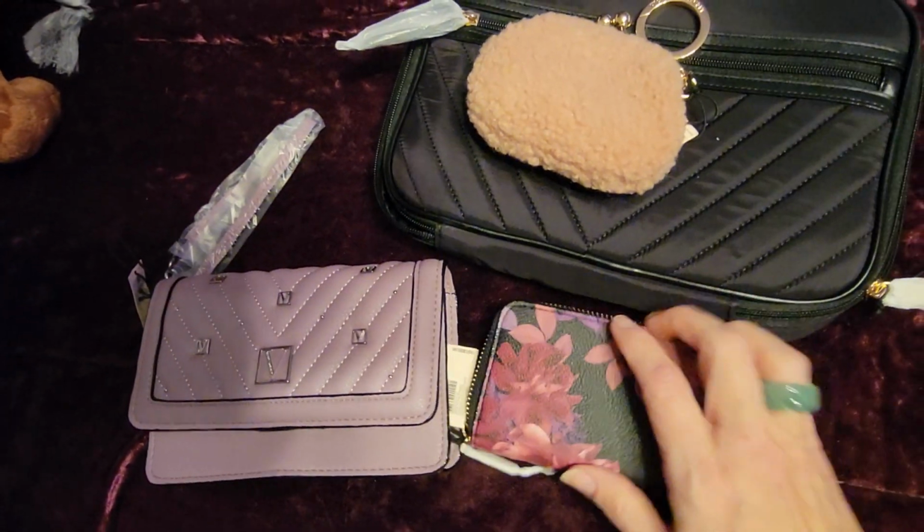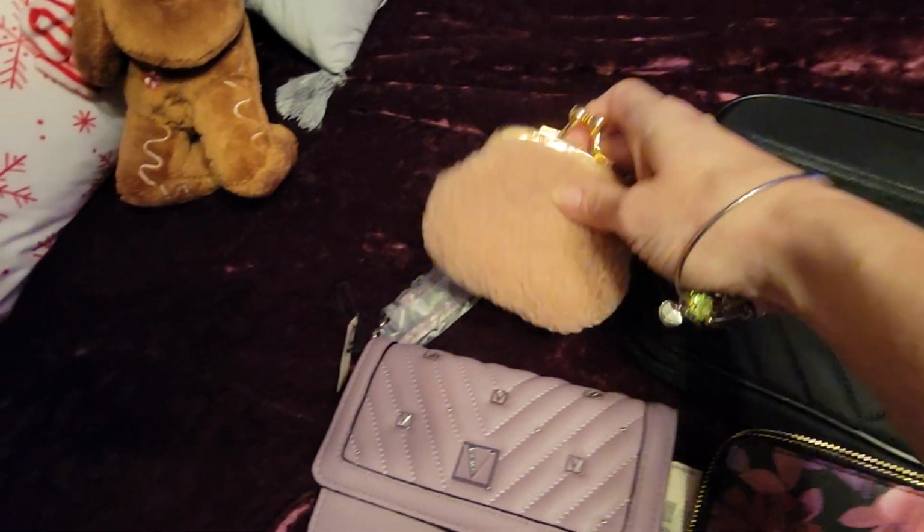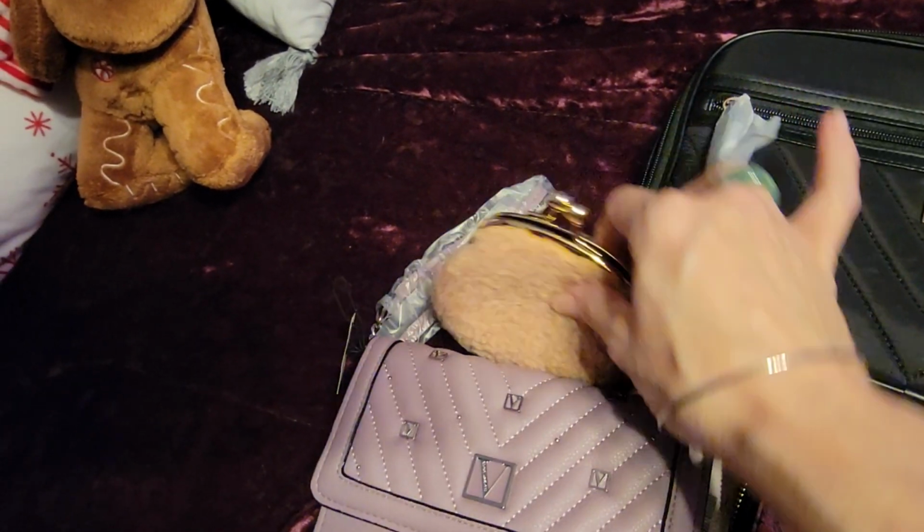Well, I'm very pleased. I wasn't that pleased with the last wallet I got, but these are pretty cute. So, there you go.